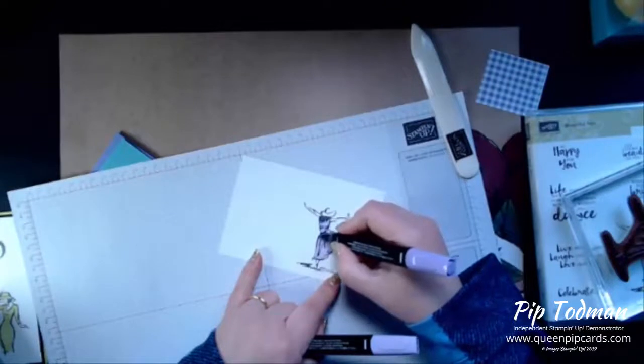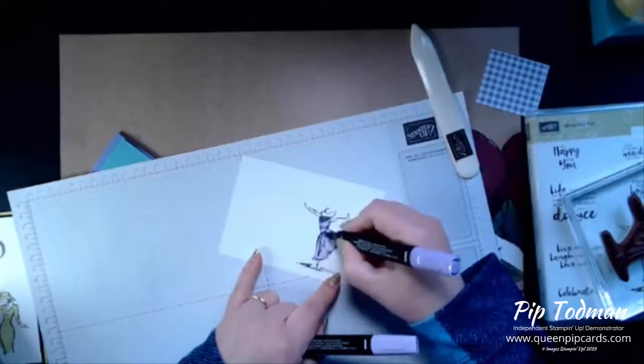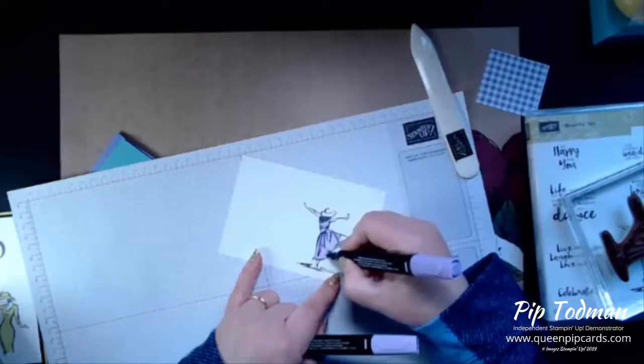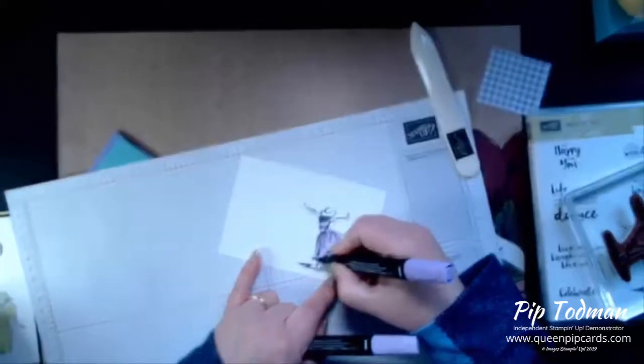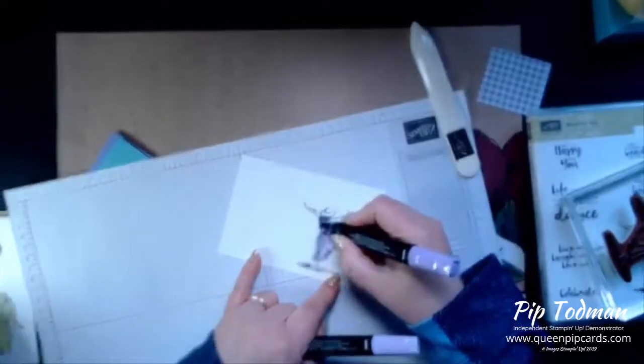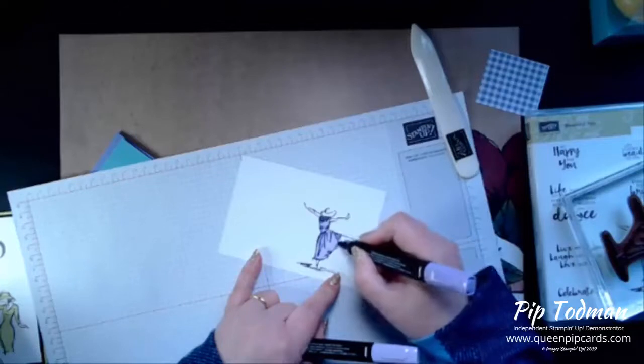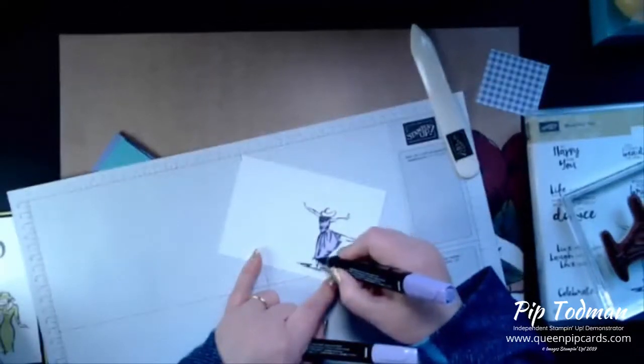So the shadows are always going to fall normally where they've put them on the stamp themselves. But you know where things are going to be dark. They're going to be darker edges. We're going to assume the sun's coming from this side, so this side's going to be a bit darker too. And underneath all the petticoats are going to be a bit darker.